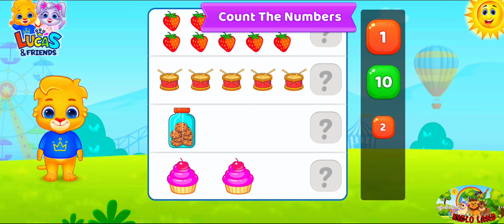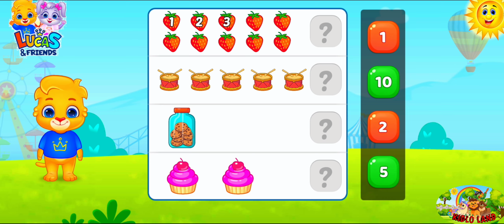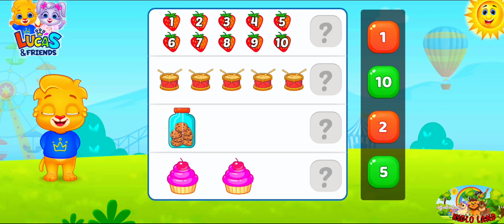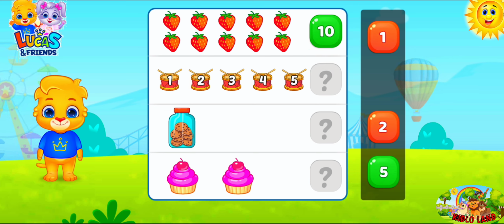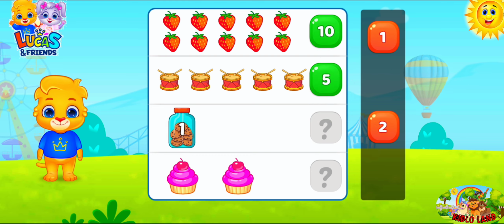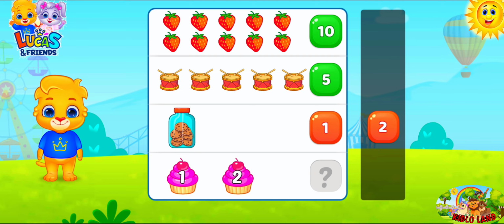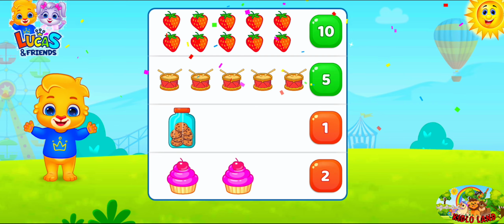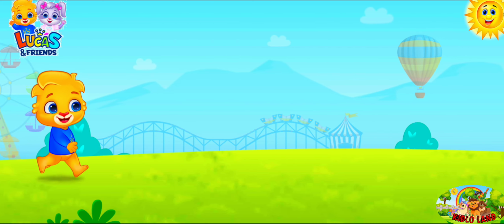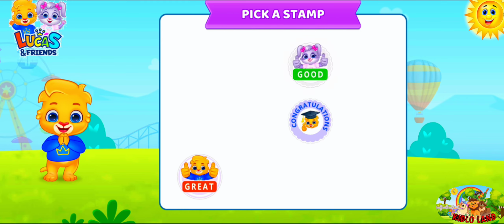Count the numbers. 1, 2, 3, 4, 5, 6, 7, 8, 9, 10. 10. 1, 2, 3, 4, 5. 5. 1, 2. Nice. 1, 2. Pick a stamp.